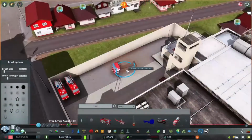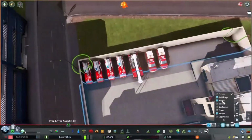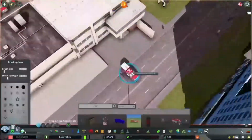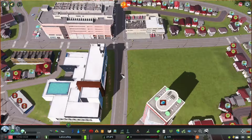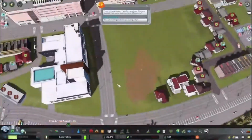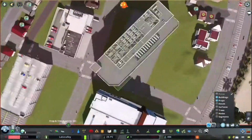But this week's video is actually much more exciting. It's about the downtown area. I'm actually gonna start detailing the downtown area. There's gonna be a hotel, this fire station, and also a mall, a shopping mall. I'm gonna move things around. Right here you can see that I've already moved the hotel, and I'll also move the mall to the front of the hotel. We're gonna detail all three.